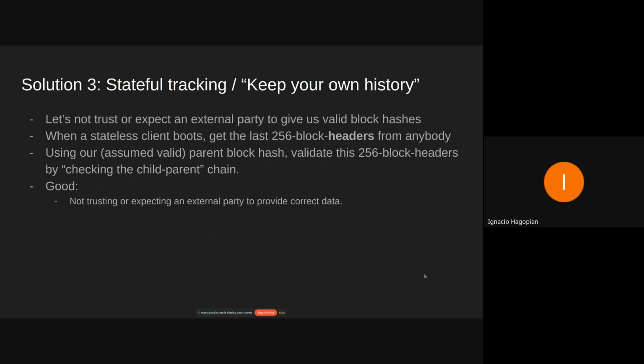So the good part is that you don't have to trust or expect anyone to provide you the correct data. So it doesn't force the ancient API or something like that to give you this data. Again, there's no extra data added to execution witnesses. Of course, the most obvious bad part is that you have to download 256 block headers when you boot, which isn't really that bad, but it's some reasonable-ish amount of data. But you only have to do that once you boot. So it's not on every block, it's just once.